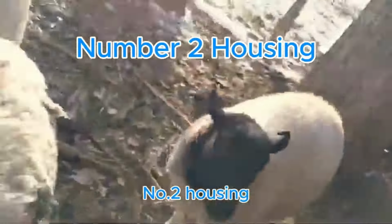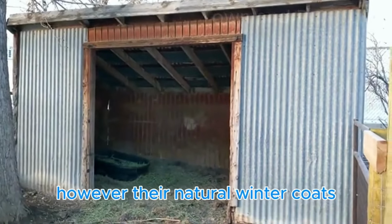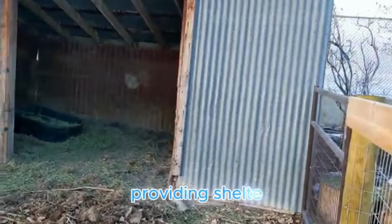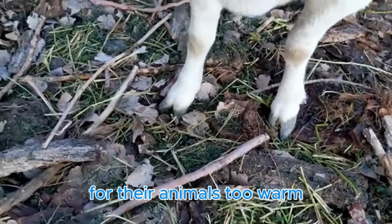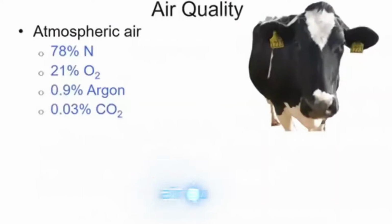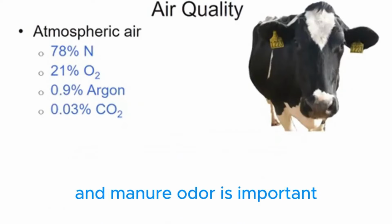Number 2. Housing. Most animals need some shelter during the winter months. However, their natural winter coats allow them to endure cold temperatures. Providing shelter or windbreaks that can be easily accessed by animals is key. Humans oftentimes are prone to making the winter environment for their animals too warm, which is unhealthy for animals. Air quality and ventilation to help dispel respiration gases and manure odor is important.